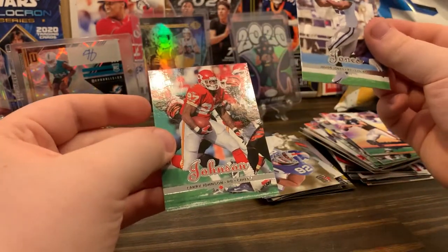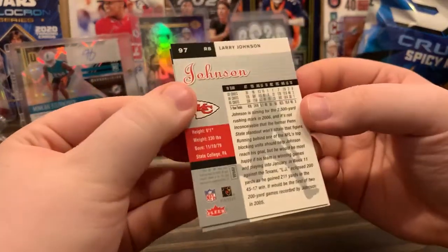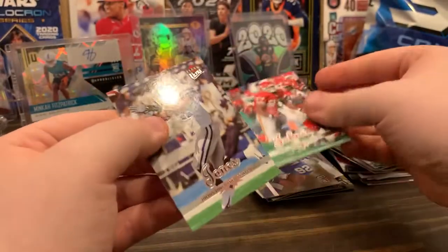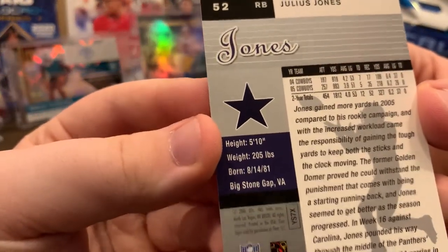Larry Johnson, LJ. We're Penn State dudes. He's a Penn State dude, born in State College, PA. Oh, my dog, 30 minutes away. That's nice. Cool. Put him right there. Yeah, LJ, I think he's good on our... Julius Jones wasn't all bad.